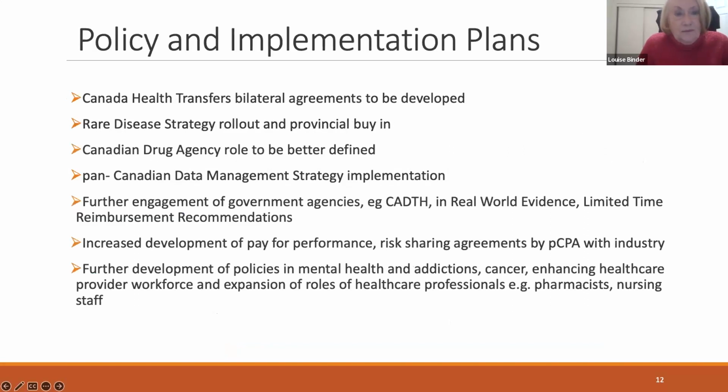Next slide talks about the policy and implementation plans. As I've mentioned, going forward, these bilateral agreements are being developed even as we speak. The rare disease strategy that was just announced recently will have to be rolled out, and the provinces will have to buy into this rare disease strategy since they also reimburse and provide access to drugs. The Canadian Drug Agency role, which we think is related to pharmacare in some fashion at the federal level, will be better defined. This pan-Canadian data management strategy that I've just talked about will start to be implemented. There'll be further engagement of government agencies, including our health technology assessment agencies, in real-world evidence, and they're even getting into limited time reimbursement recommendations.